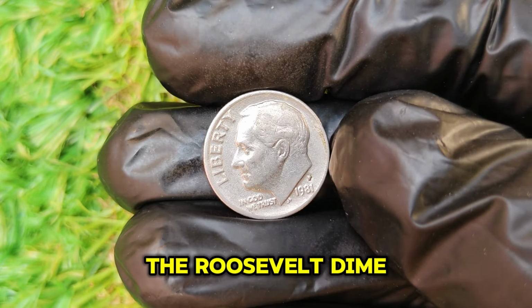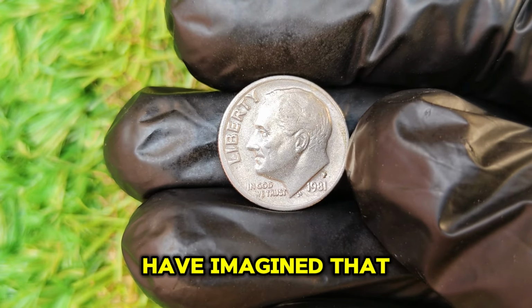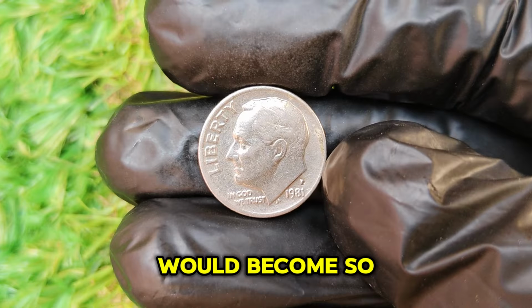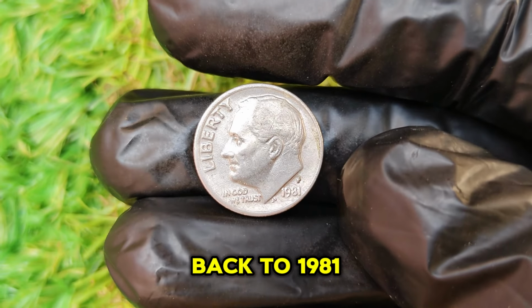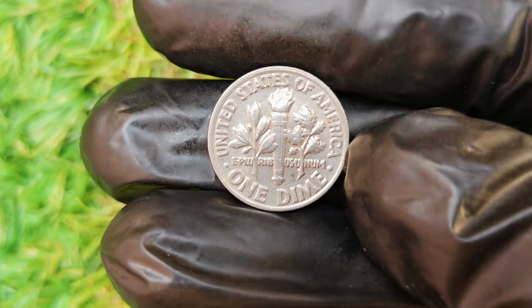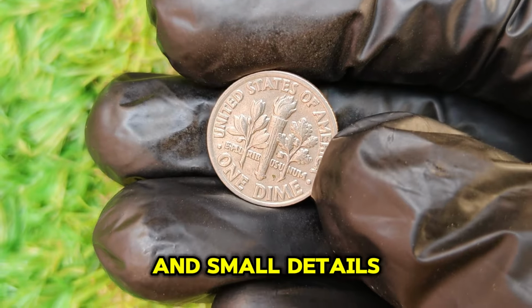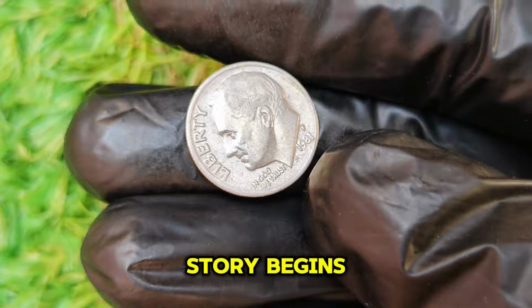The Roosevelt dime quickly became a symbol of change and strength, but few could have imagined that decades later, certain versions of this small coin would become so rare and valuable. Now, let's travel back to 1981. This was a year of transition for the U.S. Mint. Technology was advancing, minting processes were changing, and small details were sometimes overlooked. That's where our story begins.